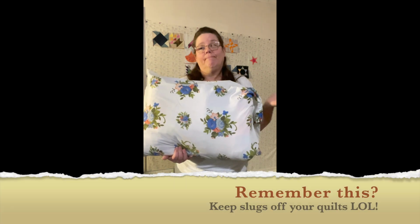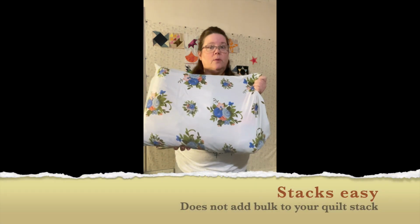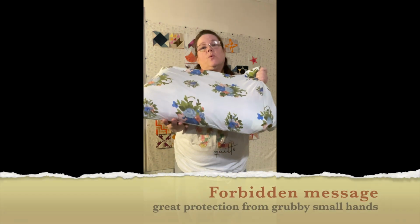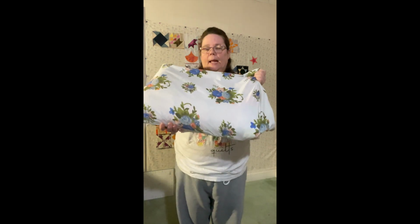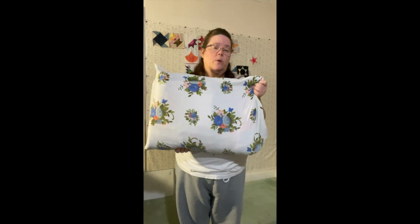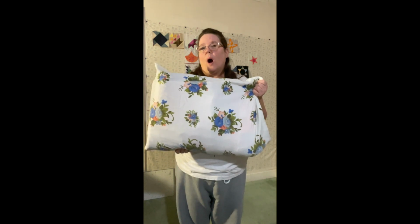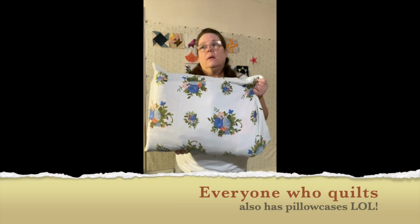So my storage is pretty limited here. I have a chest of drawers, and as I finish a quilt, it goes in the pillowcase. Everyone in the house knows that this is not a touchable quilt yet because they don't even realize what's in the pillowcase, and it just stacks up on top of the dresser and keeps dust off the quilt until it's ready to hang.